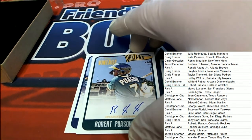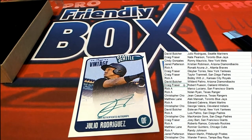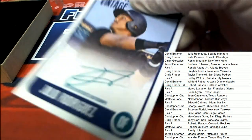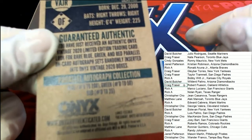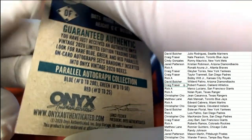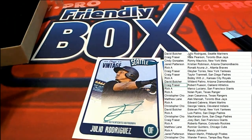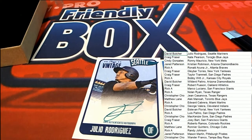The final autograph in this Onyx Vintage is a Julio Rodriguez for Seattle. Nice. Green ink. And what does that mean? Let's take a look at the back of this thing. Who's got Julio Rodriguez? And what's it numbered to? It's going to be a green ink. Numbered to 50. Okay, so we got a numbered to 50 Julio Rodriguez. And boom, boom, boom, that is David B. David B pulling down a nice one there. Congratulations, my man. And that is Onyx.